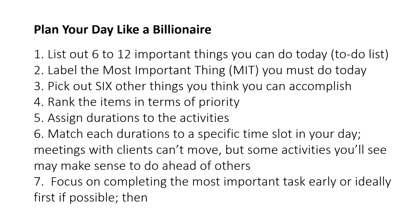It's 7 steps, and I don't like putting this much information on a slide, but because it's all kind of one thing, I just threw it all up there. Okay, so here's how to plan your day like a billionaire. You want to list out 6 to 12 important things that you can do today, kind of like a to-do list. And then you want to label the most important thing that you must do today.